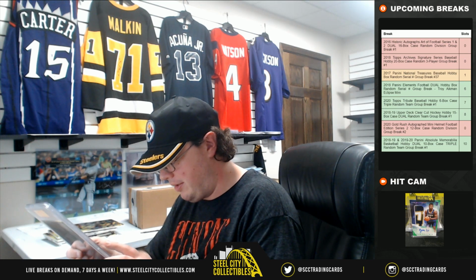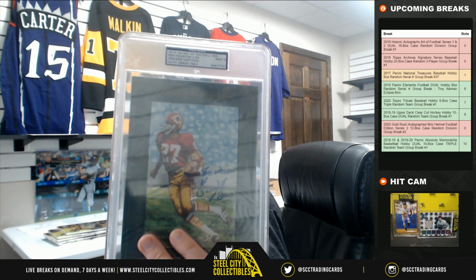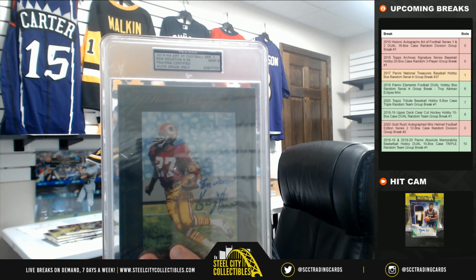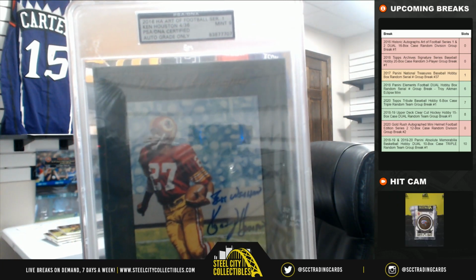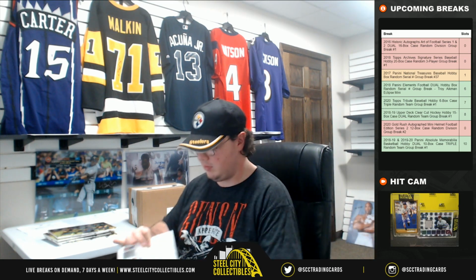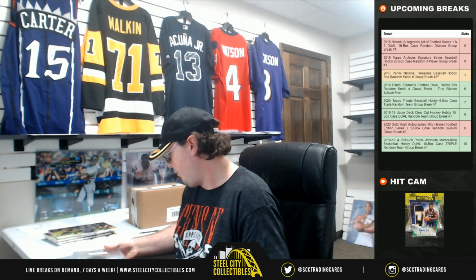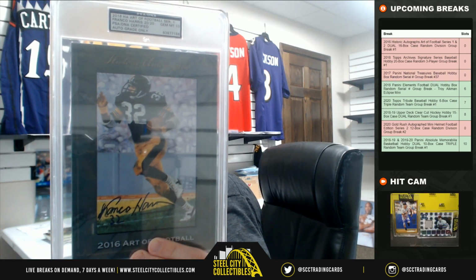Can't read that inscription there. Numbered 4 of 36, PSA 9 for the Redskins, Ken Houston. NFC East, going to Paul. Not sure if you guys can make out that inscription there. Nice one right here, PSA 10, numbered 20 of 20, Franco Harris. That's the AFC North, going to Anthony.